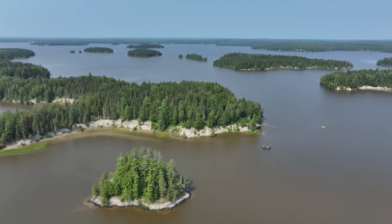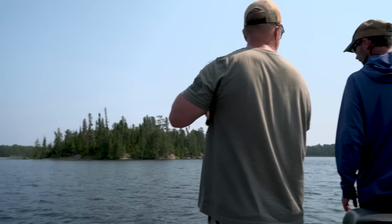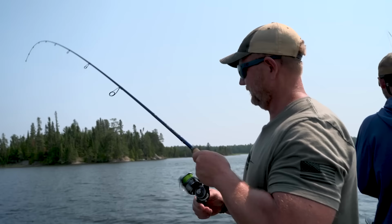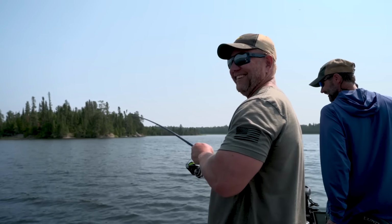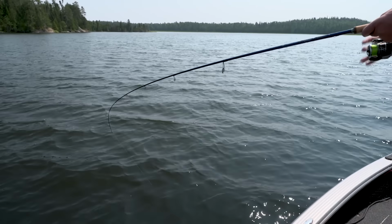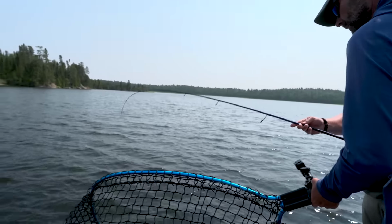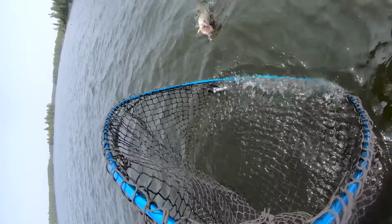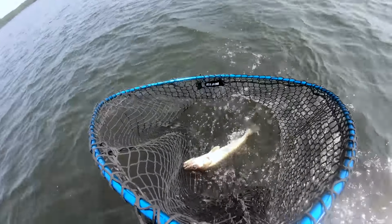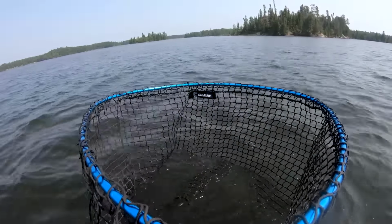Got one. Nice, Jeff. All right, what do you think you got there, Bubba? I have no idea. Well, you know what? If it's an edible model, it's going in the musky net. That's what we got. Is it a big walleye? Nice one. Oh, it's a really nice walleye. Well, look at that. That's outstanding, man. Good job.